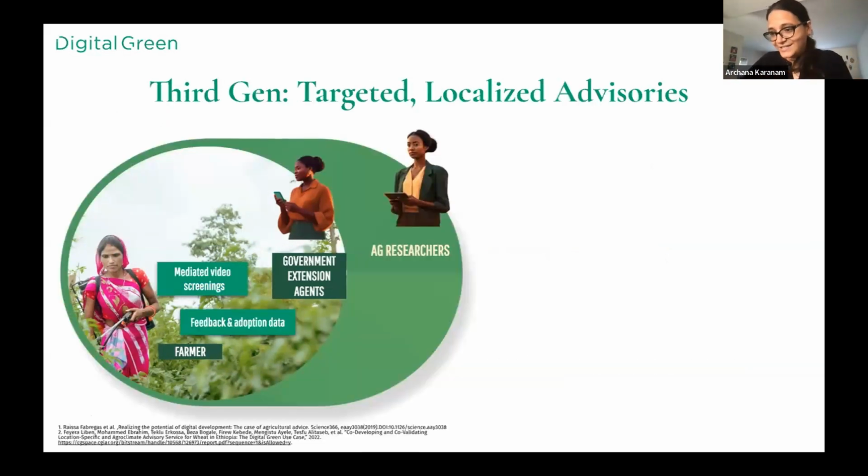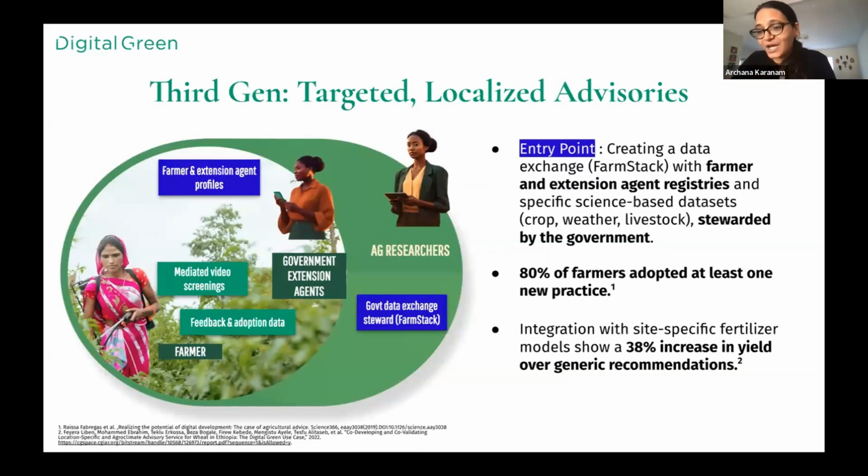But it didn't stop there. Exploring how we can make a difference, we introduced a data exchange protocol called FarmStack, bringing together farmer registries and science-based data like soil and weather data, and market information. This results in more personalized advisories without compromising on data privacy and consent issues. This led to higher acceptance and adoption over generic recommendations.